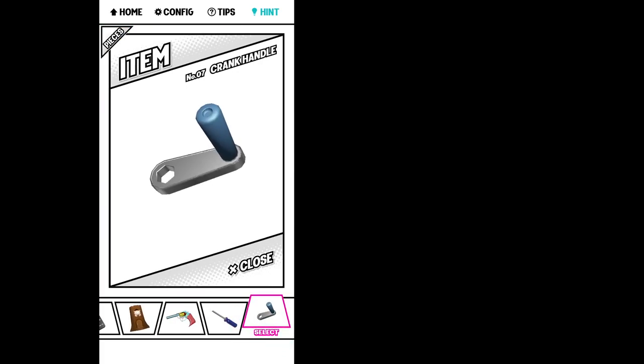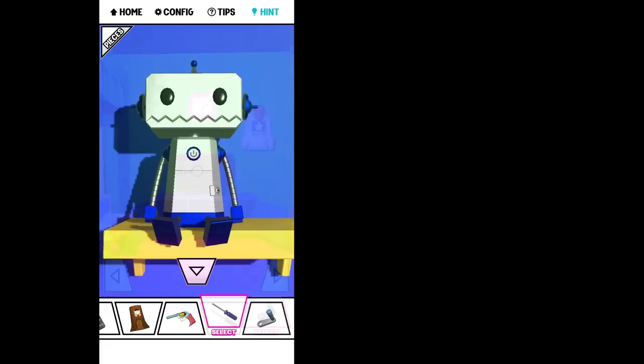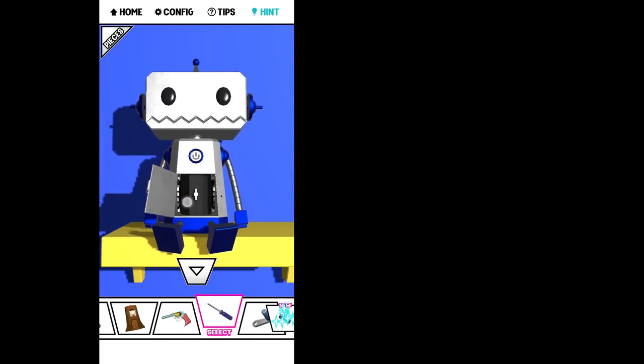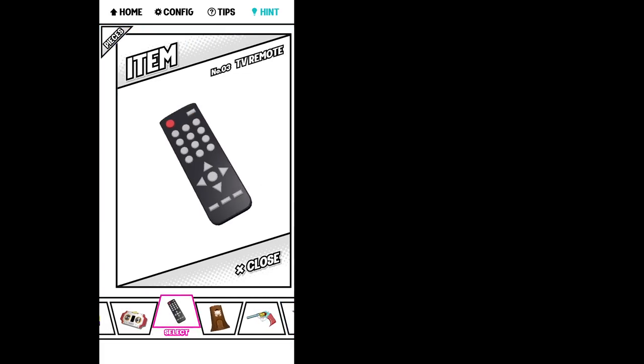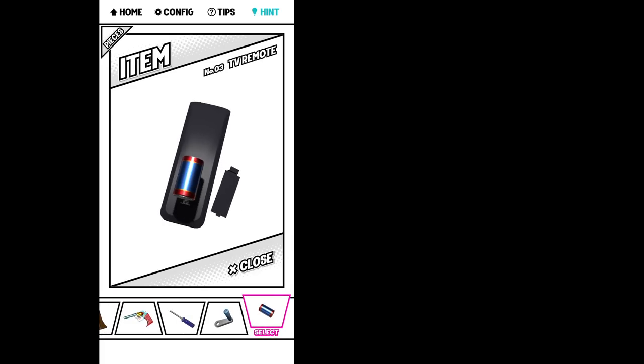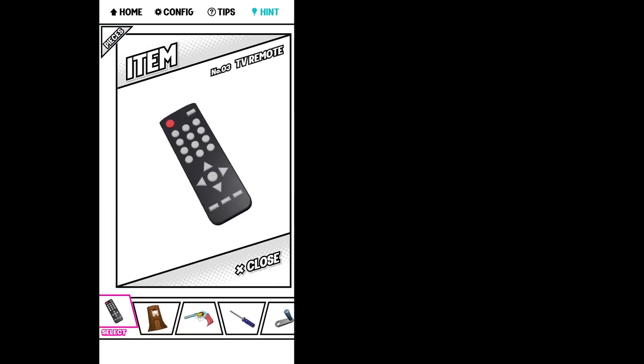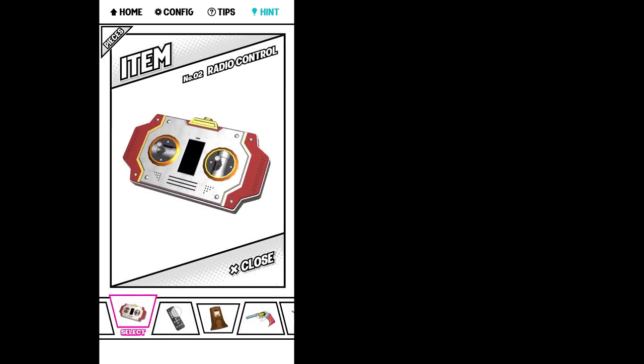Okay, this got us a handle. This also had a door. Okay, barely even screw that out. And there's a battery! Alright, well, let's put a battery inside the remote. Does it not fit? You gotta be kidding me. Okay, what about this?